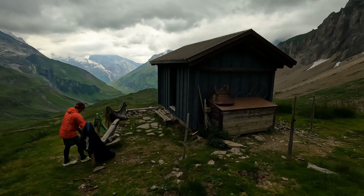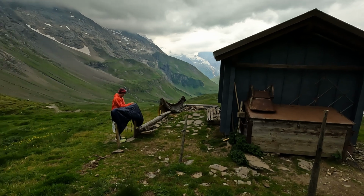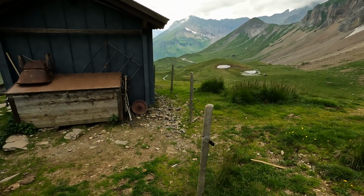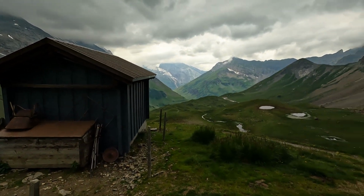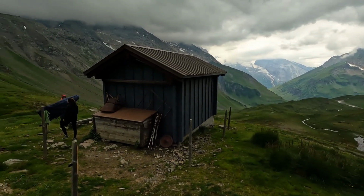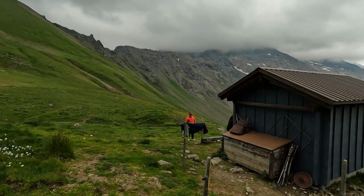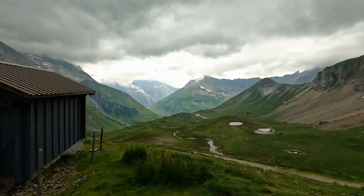I reckon we've struck gold with this hut tonight. 3 of us are sleeping in there tonight. Me, Simon and our Canadian hiking buddy, we're all in there tonight. And look at that view. I reckon it's the best hut we've stayed in with the best views. 100%.